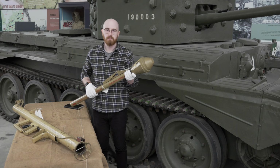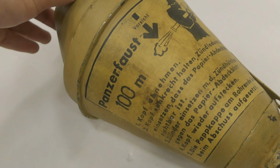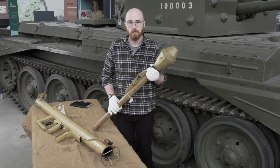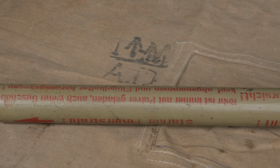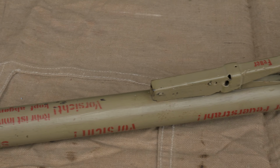Produced in large numbers, soldiers in Volkssturm could be trained to use the simple weapons in just half an hour. In fact, the instructions of use were printed on a label pasted directly onto the weapon's warhead. Their relatively light weight enabled soldiers to get into advantageous firing positions. Weighing in at around 7 kilograms, soldiers could carry several along with their rifle.